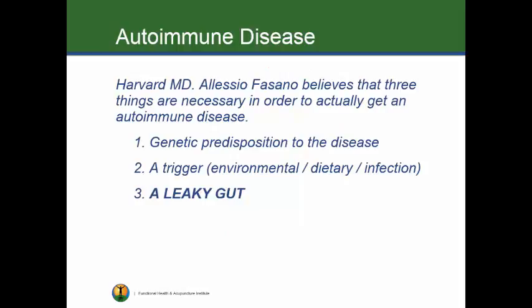Speaking about autoimmune disease, the top researcher in the field, Harvard medical doctor Alessio Fasano, his contention is that there are three things you actually need to get an autoimmune disease. One is a genetic predisposition to the disease. The next is an environmental trigger. This can be a food, it can be a toxin in the environment, it can be an infectious agent. And then you need a leaky gut, because the leaky gut is the gateway to inflammation to the whole body that causes the immune system to become dysregulated.